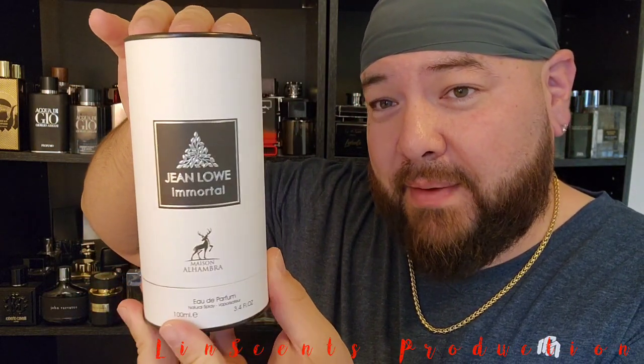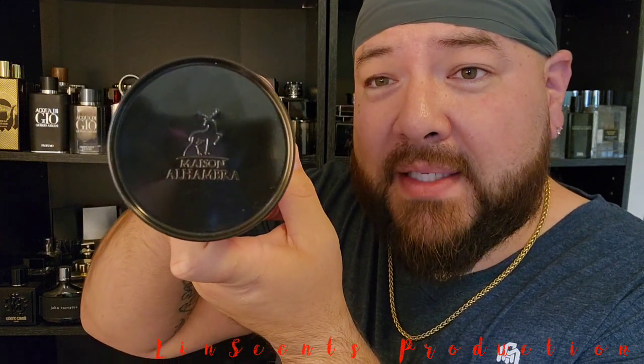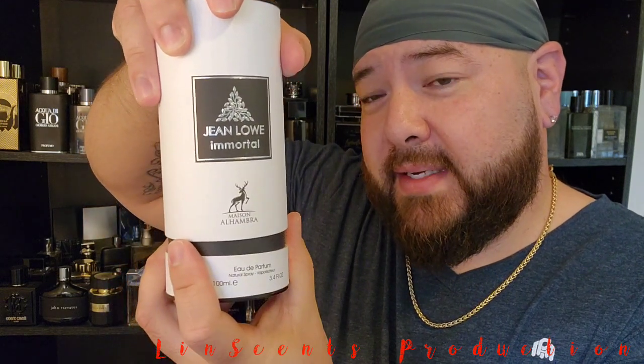But overall, take a look at that presentation. It looks very similar to the Louis Vuitton. Probably not everything, but you got this nice tubular box, this cylinder box. At the top, we do have that Maison Alhambra, and at the bottom, we have nothing. Now, I believe these do come in a box. This one just came out like this, but that is that Lowe Immortal. Once you open it up like that, the bottle sits just right inside, okay?